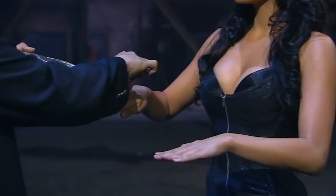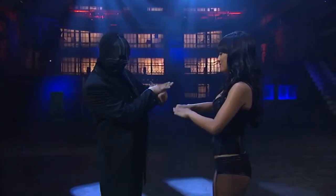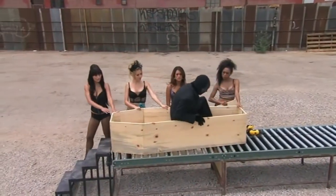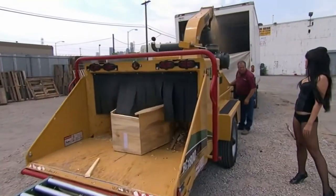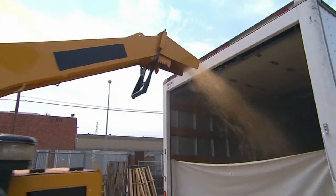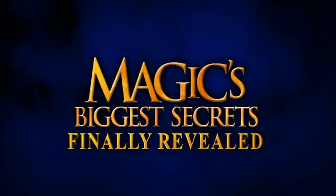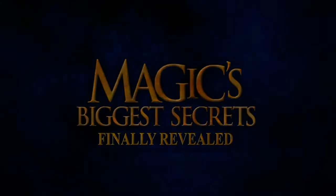Next, the magician exposes the secrets to the famous street magic trick of making cigarette ash pass through a human hand. And then, he faces the deadly jaws of an industrial wood chipper in the most dangerous escape ever attempted. Find out how it's done when Magic's Biggest Secrets Finally Revealed returns.